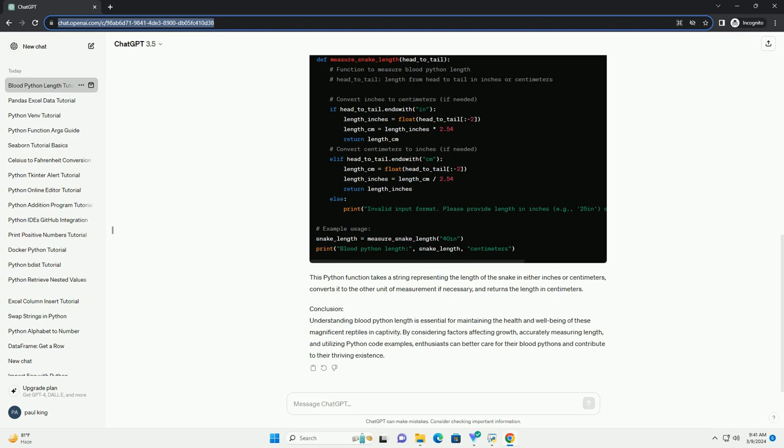Measuring blood python length. Accurate measurement of a blood python's length is crucial for monitoring growth and assessing overall health. Follow these steps to measure your blood python accurately. A. Restrain the snake. Gently restrain the snake to prevent it from moving excessively during measurement. Use a snake hook or similar tool for safety.